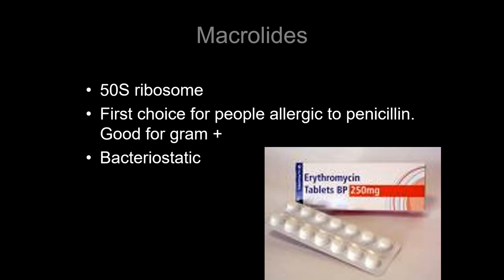Macrolides, this would be your erythromycin and your azithromycin. Azithromycin is what you get in a Z-Pack, which was like the antibiotic du jour of the last couple of years. Attacks the other subunit of the ribosome. For people who are allergic to penicillin, or at least think they're allergic to penicillin, Z-Packs are very often the first thing they're going to go to for that.